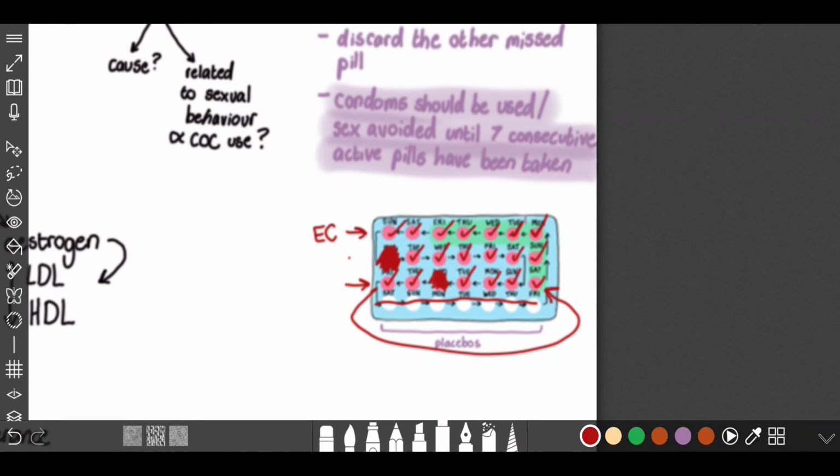But if you missed 2 pills in the second week and you've been good otherwise, by which I mean that you've taken your pills in the preceding 7 days consistently, and you continue to take them in the next 7 days consistently, then you don't need to use emergency contraception. You should be okay. And then, as I said, in the 3rd week, you're going to just leave out your placebo pills, and your coverage should be okay.